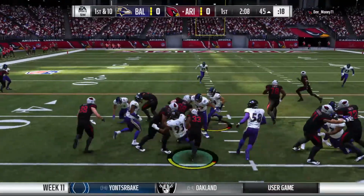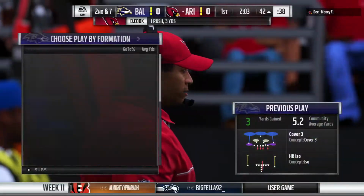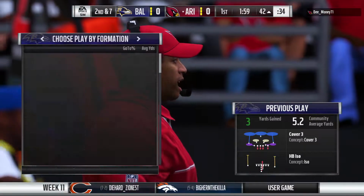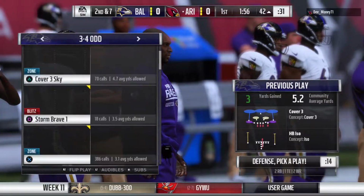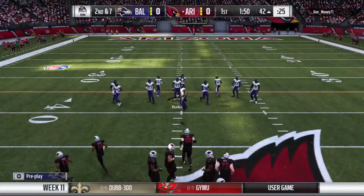The first carry now for Dalvin Cook, and able to push forward for right around 3 yards down to the 42. They tried a quick hitter inside, but that one was swallowed up because what they're hoping, those big defensive linemen will take the bait and move laterally and open up a crease that they can run through. Didn't happen on that play.